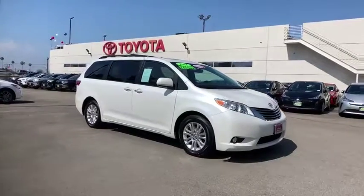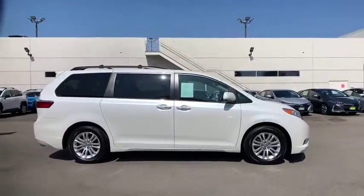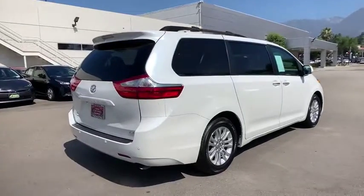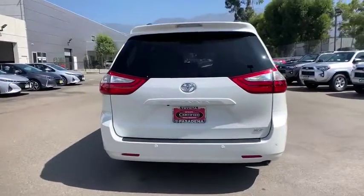Make a great choice today with the 2016 Toyota Sienna. Sienna offers excellent overall quality and long-term dependability, making it a hassle-free vehicle to drive day in and day out while contributing to peace of mind on long road trips.